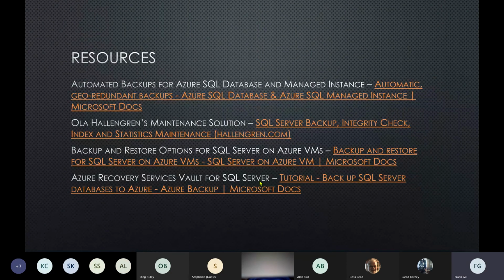So that was my demo, and that's basically it. I do have resources in here, so a link about automated backups, a link to Ola's maintenance solution, and then backup and restore options for SQL Server on Azure VMs. So this gets into more detail about automated backups and Recovery Services Vault, and then a link specifically about Recovery Services Vault. And I should grab Amina's links about Stretch Database and put them in here. Like I said, I haven't thought about that in some time. I think that is all I've got.